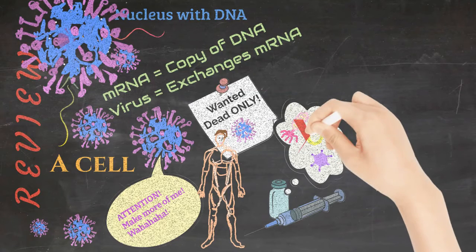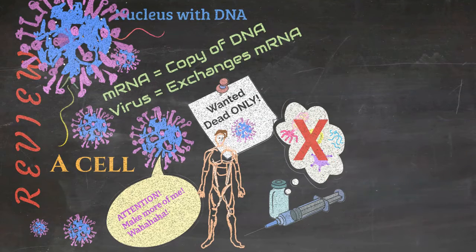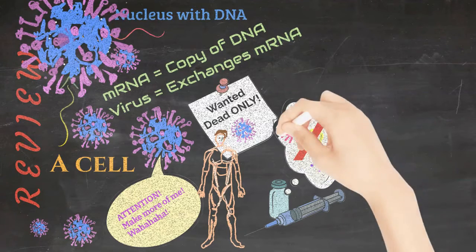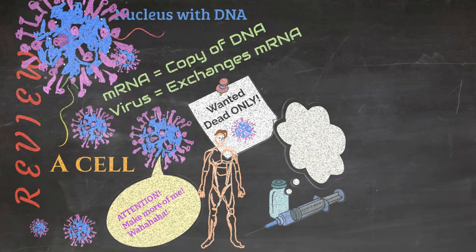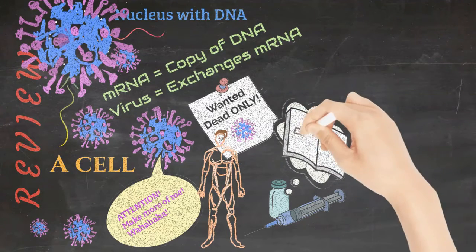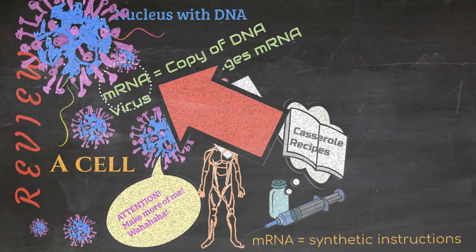An mRNA vaccine is different because it doesn't involve the actual virus at all. Scientists have learned about the casserole recipe book used by the virus, and they make their own version of that book in a laboratory. They inject people with the synthetic mRNA, so your body will go ahead and make the tuna casserole. That way in the future, the security guards know to be on the lookout for a casserole recipe book.